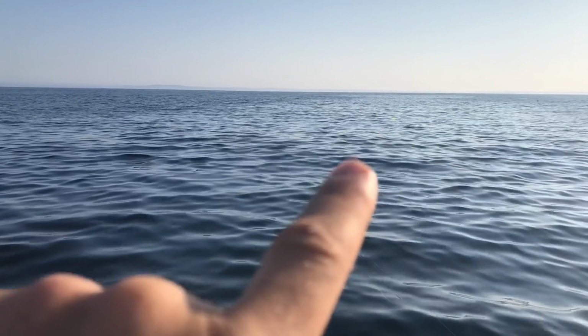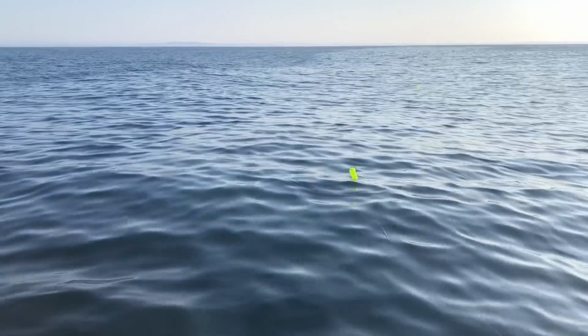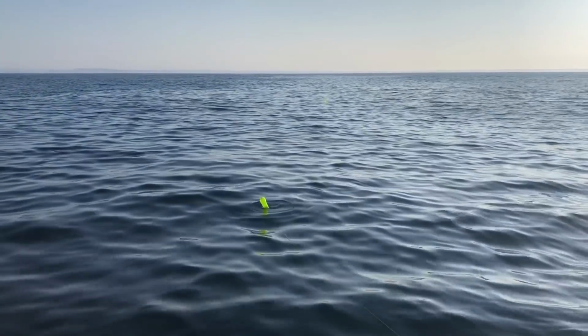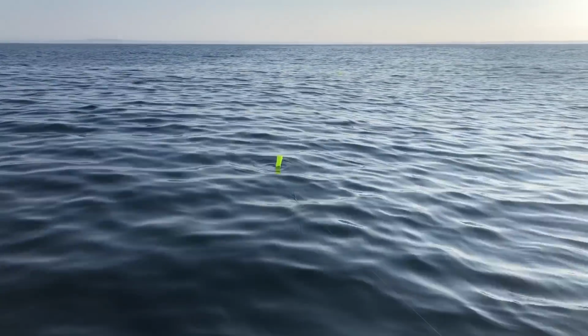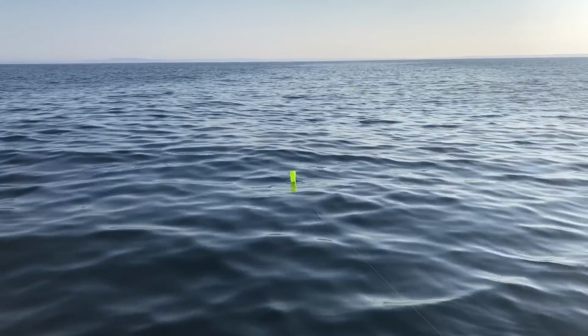There's my near float, there's my further float. And as we're drifting in that direction, and the chum slick goes in that direction now, any sharks that come into the slick from either side, they'll come in and then just hone in on the boat. But that's it, we just sit and wait now.